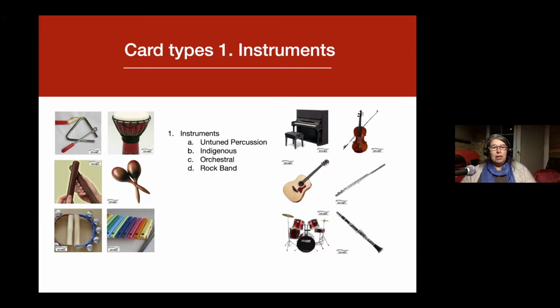The ones on the left that you can see, there's a triangle and a djembe and so on and so forth. I've used those in my preschool and junior primary classes in lots of different ways. And the ones on the right-hand side could be for instruments such as Indigenous instruments or orchestral instruments or rock band instruments or whatever group of instruments or family of instruments that you are working on in your classes.